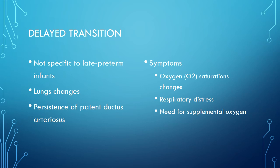Sometimes in late preterm infants, the ductus arteriosus won't close right away, so they might have some shunting of blood from the systemic system to the pulmonary system. And if they do have delayed transition and their lungs aren't oxygenating or perfusing well, they can have symptoms such as low oxygen saturations, a difference between pre- and post-ductal oxygen saturations greater than or equal to 5 to 10%. They might show signs of respiratory distress, such as retractions, tachypnea, grunting, nasal flaring, and cyanosis, and they may need supplemental oxygen or even higher levels of respiratory support.